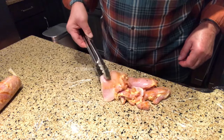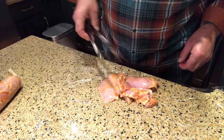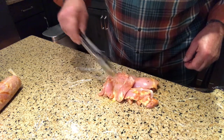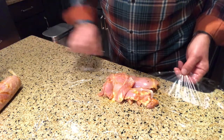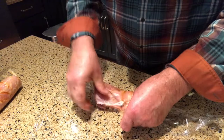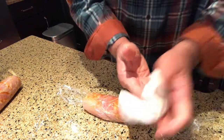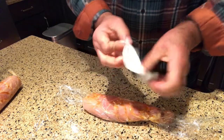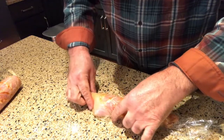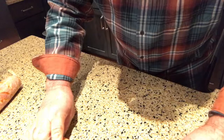You know, I'm gonna take this tiny piece out. All right. And I'm gonna turn it. I'm gonna push it in. I get my hands all schmutzky. Clean my hands. And continue rolling. There we go.